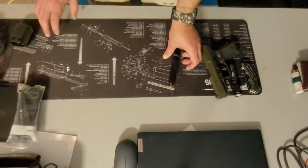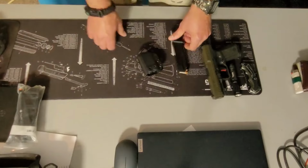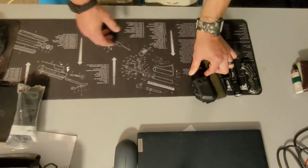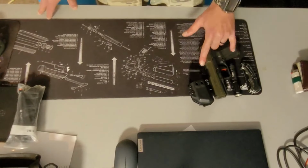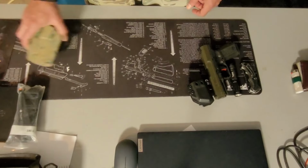Next, a spare magazine to go with the Canik, along with a holster for your magazine. It's always important to have at least 2 magazines, right? You never know what you're going to encounter.